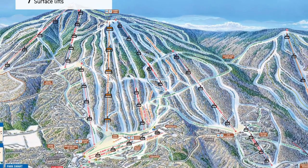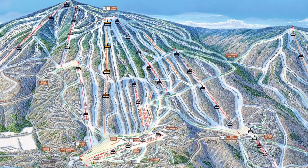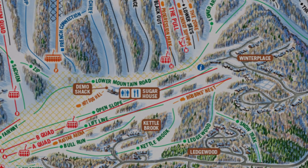Be sure, though, to buy your lift tickets a couple weeks prior to the trip because they can sell out. For me, I'll be starting with Open Slope and Lower Mountain Road. I need to get my ski legs.